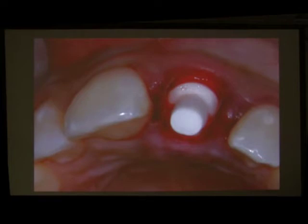Even when you make the impression and you have the impression material and the spoon, do you have a control that it fitted on the abutment? We don't take impressions if we don't see the margin.